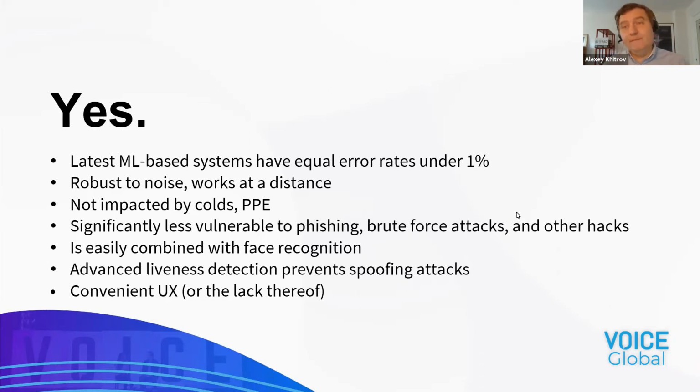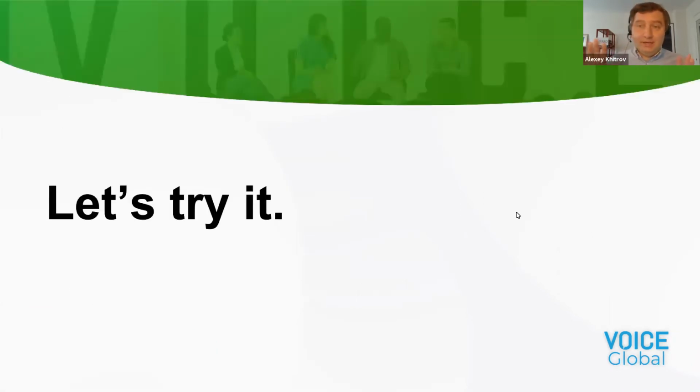And then finally, voice is very convenient. We're using voice now when we're talking to our Alexas and Google devices. We're increasingly starting to talk to other devices in our smart homes, smart cars. So it's very natural to use voice to get information, or to communicate both with humans or with technology in the way of voice messages or virtual assistants and chatbots. So voice is a natural way to communicate, and it's a natural way to recognize each other.